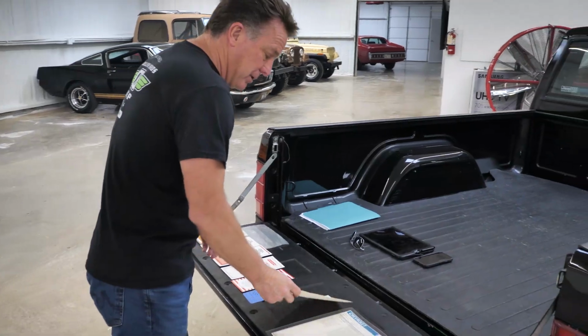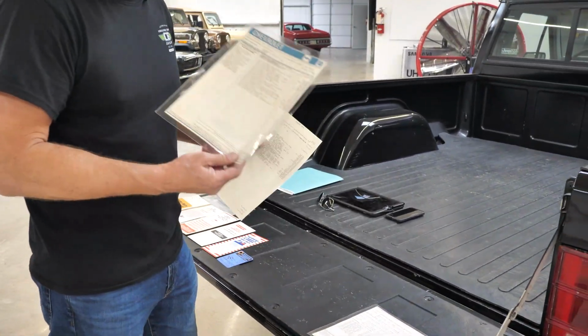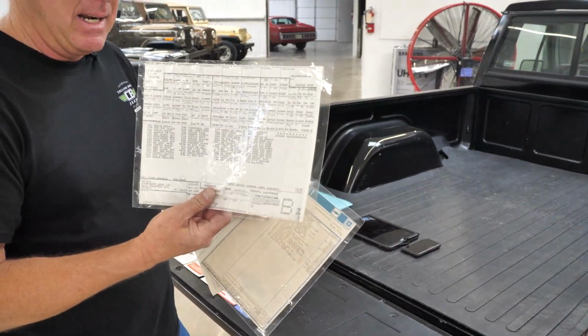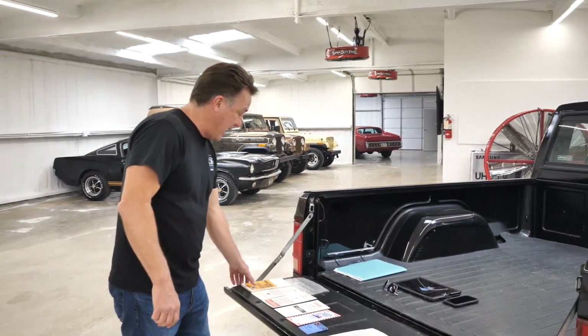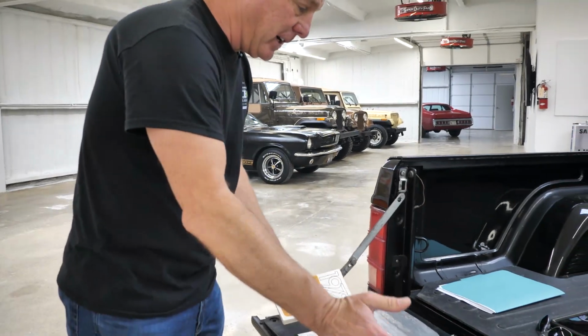So we do have the original dealer copy. We've got the original window sticker that they laminated, the original build sheet that they laminated. Again, a very particular owner. He stated that they changed the oil in that truck every year, whether it needed it or not. Original owner's manual package. It's all here.